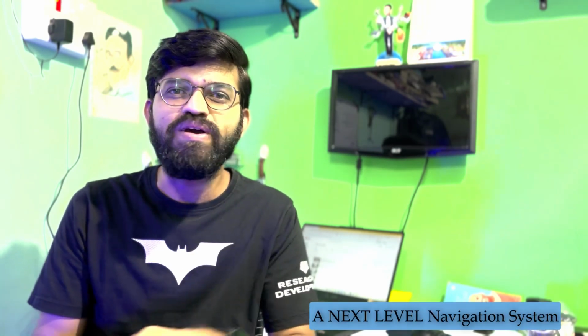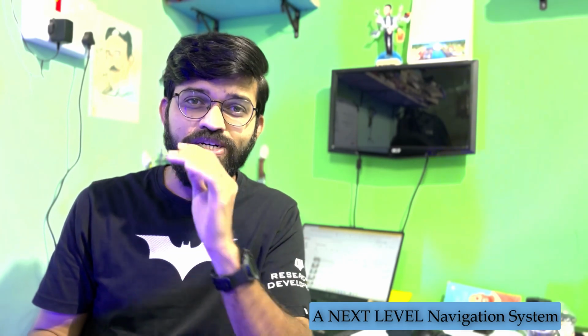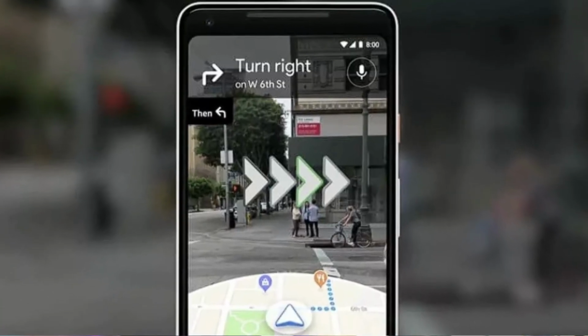So this is a next level navigation system implemented by Google in the name of VPS, Visual Positioning Systems. Over here the positioning is indoors and you will be able to navigate indoors very easily by using augmented reality, by using these visual signs which appear on your screen. So basically this is a next level navigation system implemented by Google.